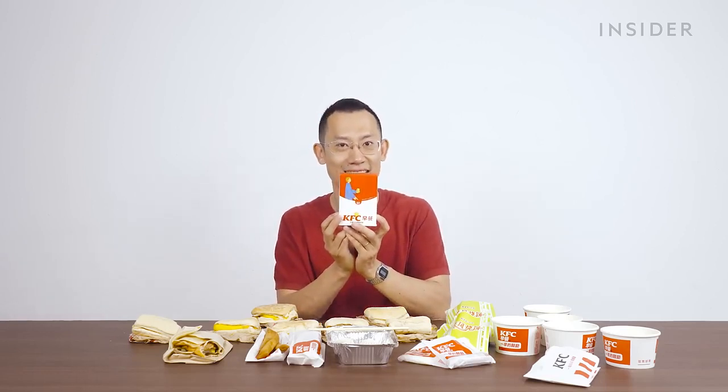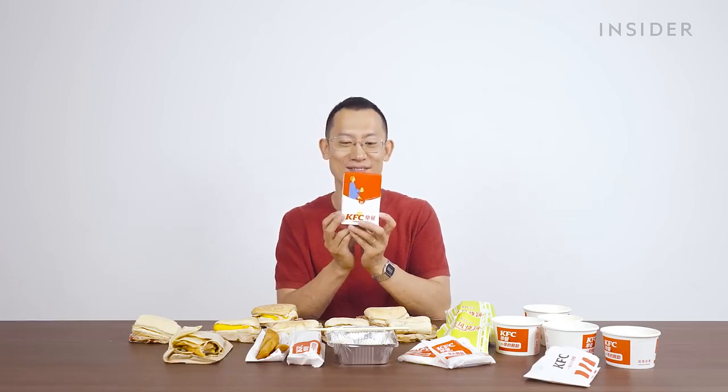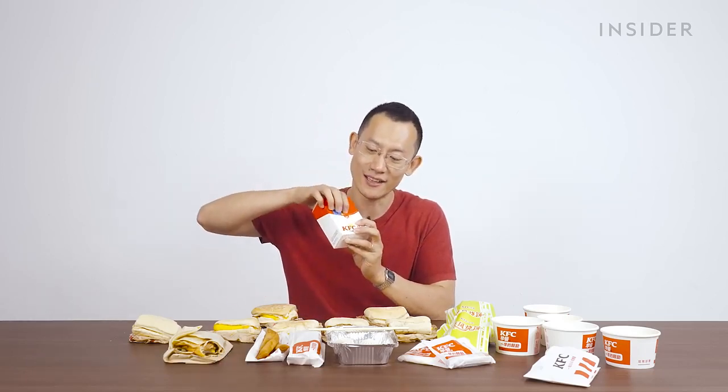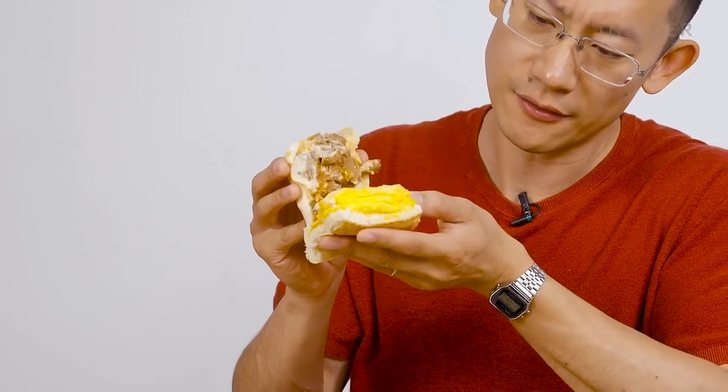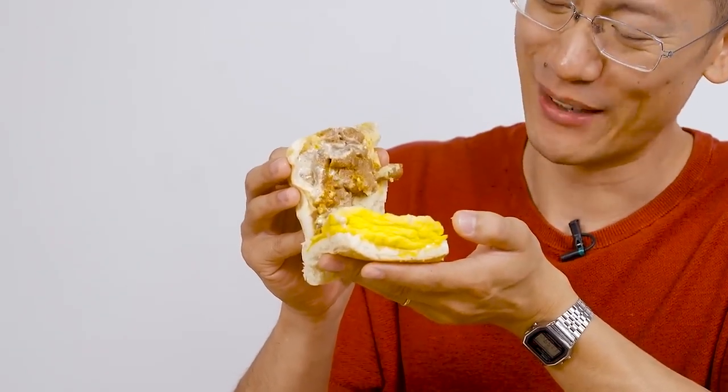And I saved the fanciest of them all for last. This is the beef fillet egg souffle. Oh, look at that. They even made it rhyme. Okay, it comes in its very own special box. Okay, so we've got the fluffy souffle, and then there's mashed potato in my panini, and the beef fillet.